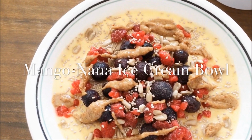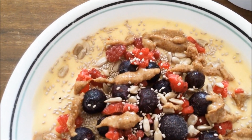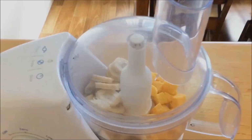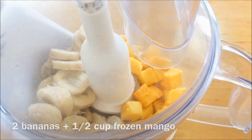Okay, so for breakfast, I made this mango banana ice cream bowl, and it is so good. As you can tell, it looks really pretty. Well, I think so anyway, pretty colors. So I just blended 2 frozen bananas and around 1/2 cup of mango in my food processor.